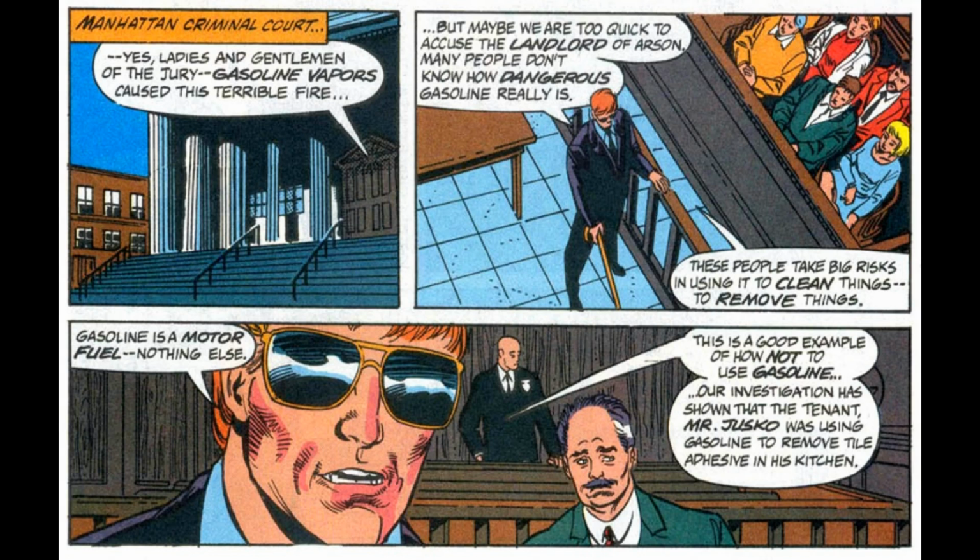Here we go. This is Matt Murdock again defending the landlord of the building who has been accused of arson. He says, "Yes, ladies and gentlemen of the jury, gasoline vapors caused this terrible fire, but maybe we are too quick to accuse this landlord of arson. Many people don't know how dangerous gasoline really is. These people take big risks in using it to clean things, to remove things. Gasoline is a motor fuel, nothing else. This is a good example of how not to use gasoline.